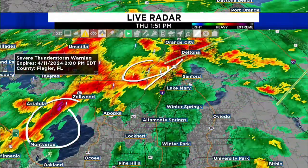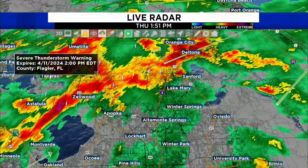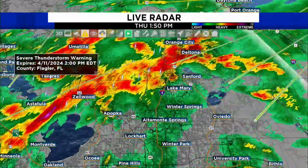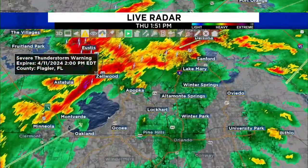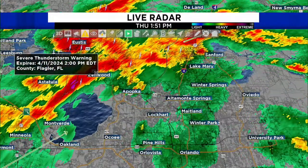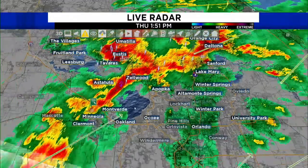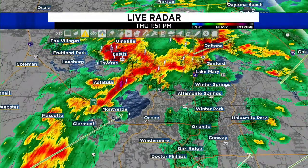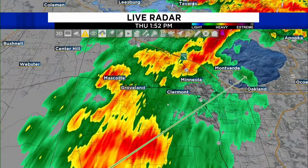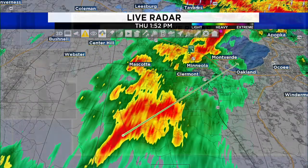Also, if you had plans to go walk around Lake Apopka or head in that direction, there's some really dark clouds on the Lake County side of Lake Apopka. Would not go walking there. There's a couple of lightning strikes around Montverde into just north of Oakland, so just keep that in mind. We've got some nasty stuff coming out of Howey-in-the-Hills and Astatula, Mascotte, Clermont, and Groveland. We had some people watching from the Groveland Mascotte area. We're about to have the all clear shortly anyway.